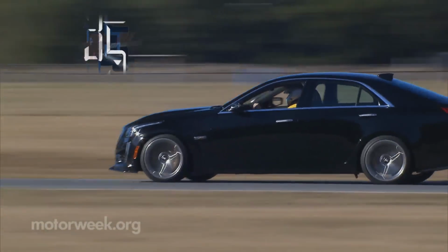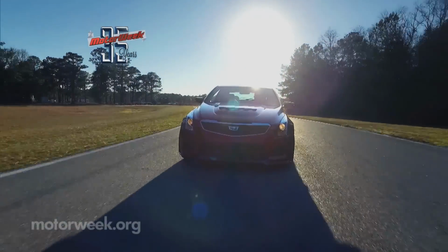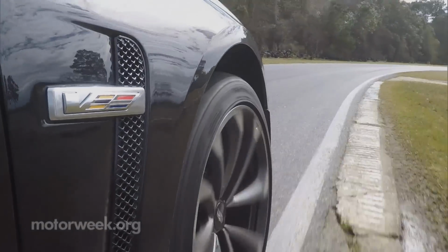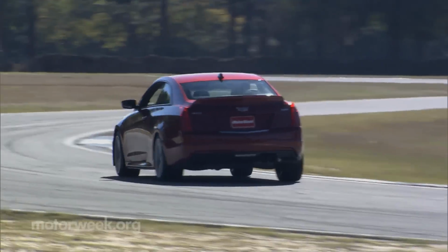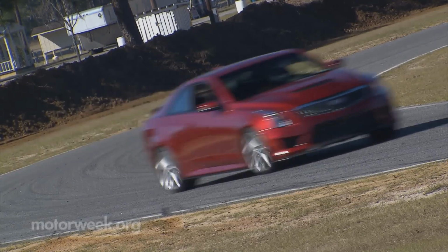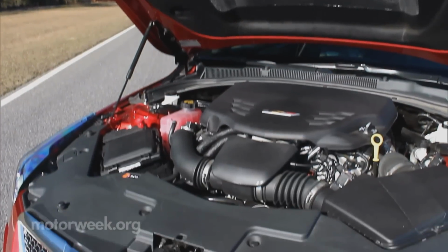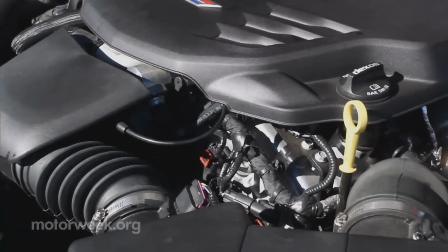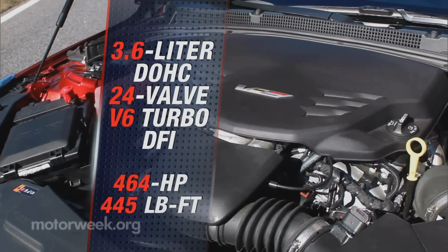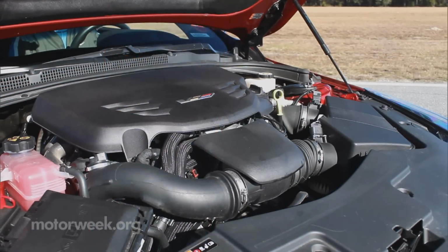Both the CTS-V and ATS-V now share the same chassis, so it makes sense that they have a similar feel. But where the CTS goes about its business with brawn and brute force, the ATS has more of a nimble precision to it, slicing through corners more than bludgeoning them. And doing so quietly, as the ATS-V engine makes very little noise. That silent but deadly propulsion is a 3.6-liter twin-turbo V6 with 464 horsepower and 445 pound-feet of torque.